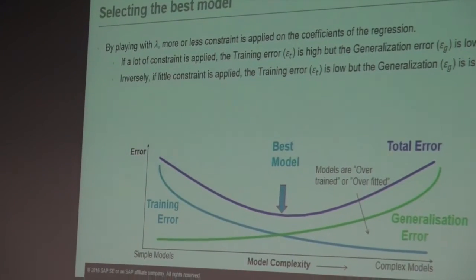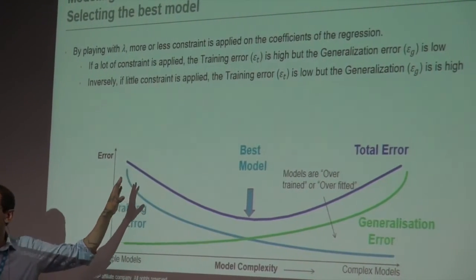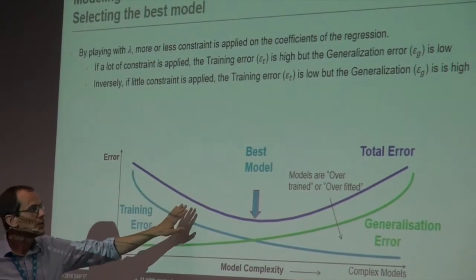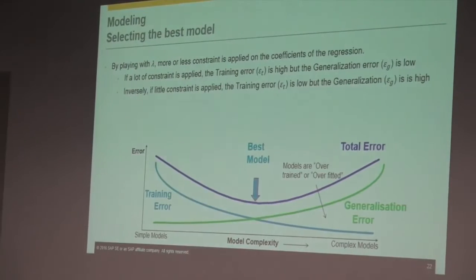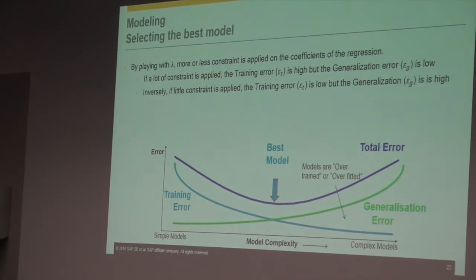And here, coming back really to the concept of Vapnik, where we can, after all the data encoding, for example, has happened, we can play around with different values of lambda to find the best model, which is defined by the minimized total error. So the balance here between training and generalization error.